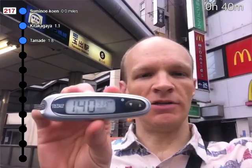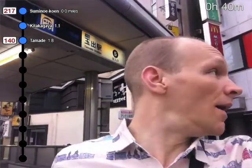This is Hamade Station, and it's about 1.8 miles into my walk. My blood sugar is 140, so it has dropped significantly since the 217 or whatever it was. So I'm going to head north here, and probably will go ahead and drink a juice now. So 20 grams of carbohydrates of juice right now.